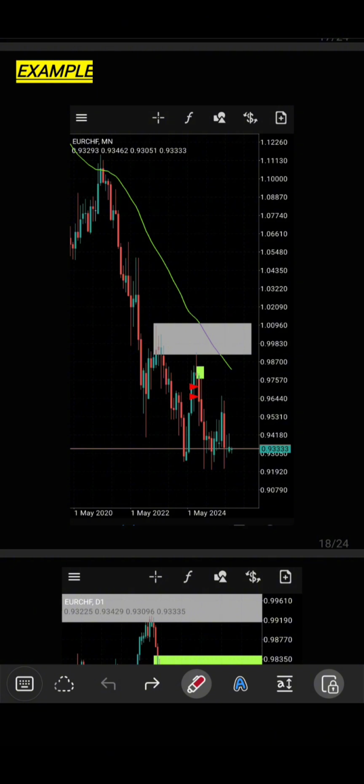So we are here on the monthly time frame, and this is the Euro Swiss franc, right? As you can see here, we had a downtrend giving us consecutive lower lows and lower highs. This gray area right here is our zone. So we were looking to test the zone and then go down. This is our higher time frame.